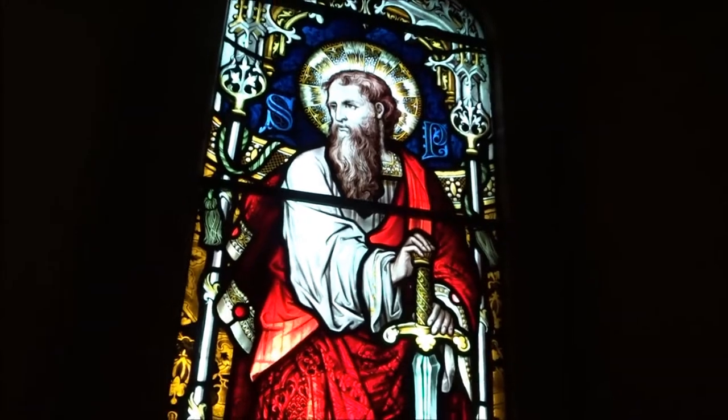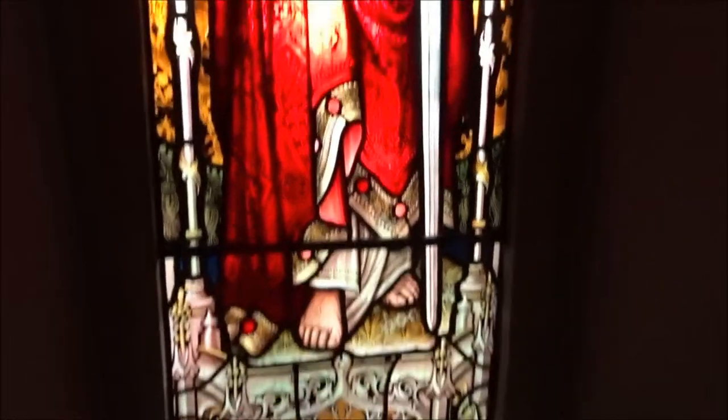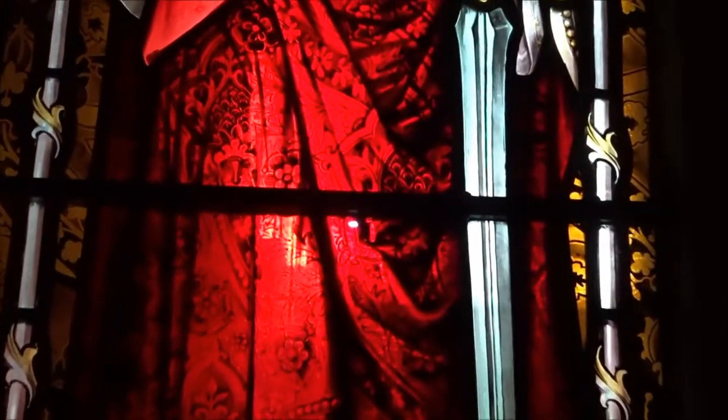There's a little bit of light coming through over there that's helping. At the back there's Jesus, or a shepherd with a sheep, symbolising Jesus, I expect. St. Paul. The big sword. Very colourful, isn't it? The stained glass. Lots of symbols in it, rosettes.